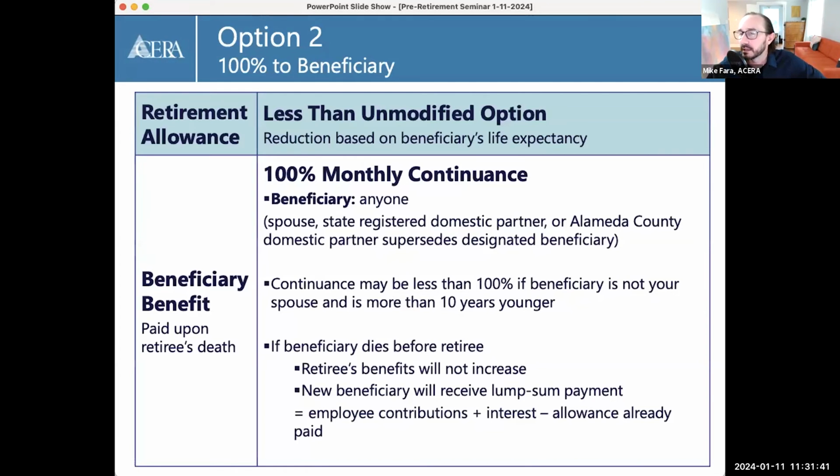And then there is a question: please clarify what an Alameda County domestic partner is. Is that a domestic partnership formed and lodged with ACERA, the county recorder, your employer, or what?